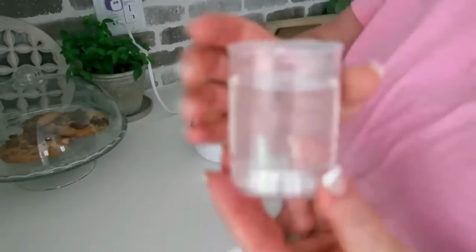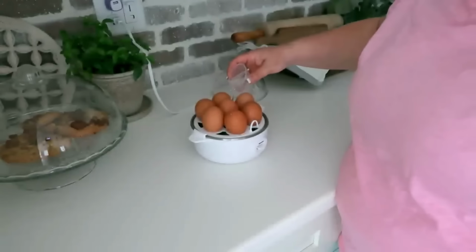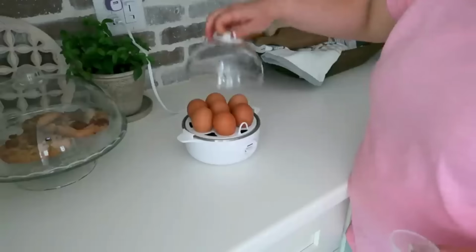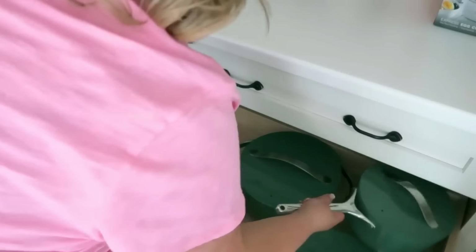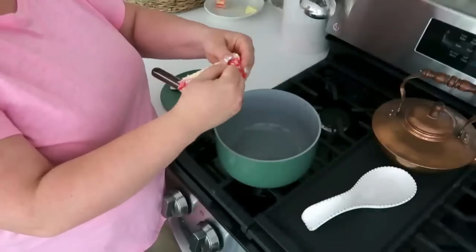What I will say is I must be doing something wrong, because when I peel them, it's really hard to peel them. And I do take them out, put them in the ice bath. That is typically supposed to help. But if you have one of these Dash egg cookers and I'm doing it wrong, or you have a tip, holler at your girl. I could really use some assistance.